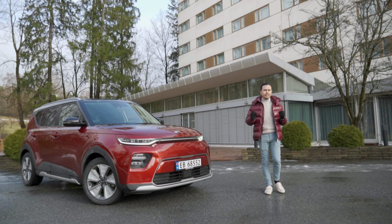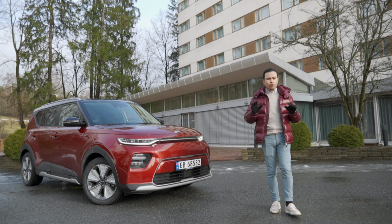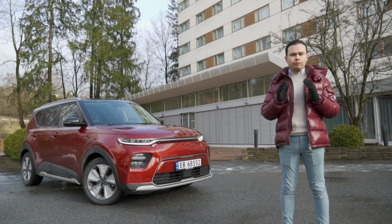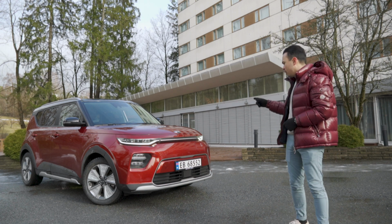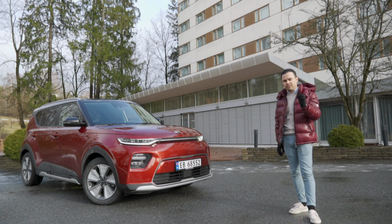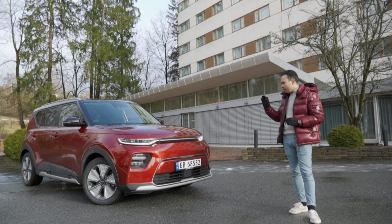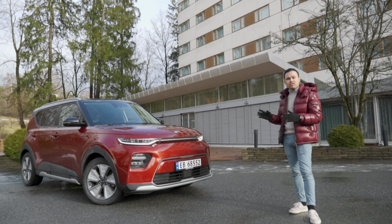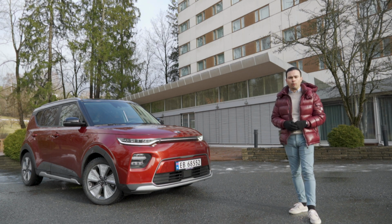In my week with the Kia e-Soul, I have actually grown very fond of this car, and that is because it does the basics very well. So first off, 452 kilometers of WLTP range from a 64 kilowatt hour battery pack. That is impressive efficiency and range from a car of this shape. And that is plenty for most people.